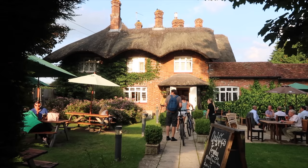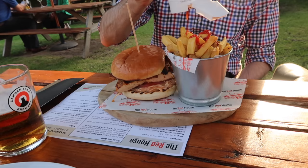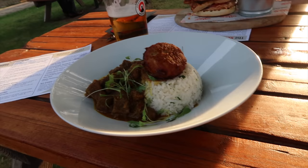So we're sitting outside of the pub called the Red House here in Berkshire. We actually didn't plan on going to a pub, but this one has such a lovely garden. And we're hungry. We are so hungry. So Joerg has got a lovely chicken burger. And this is a Malaysian curry.